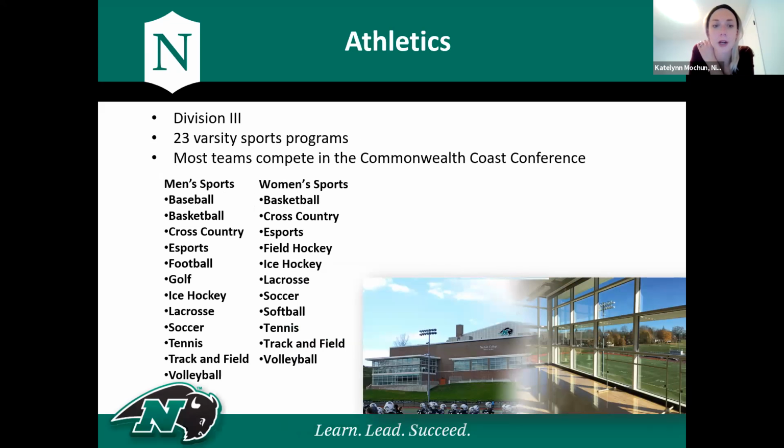Athletics is a big part of our culture on campus. We have 23 varsity sports programs. We're Division III, so we're NCAA Division III recognized, and we play in the Commonwealth Coast Conference. We really kind of follow a banner type culture. We have lots of winning teams on our campus. Most recently, our men's basketball team has won their championship 4 years in a row, and men's and women's tennis have been winning their championships for nearly a decade, which is really exciting.